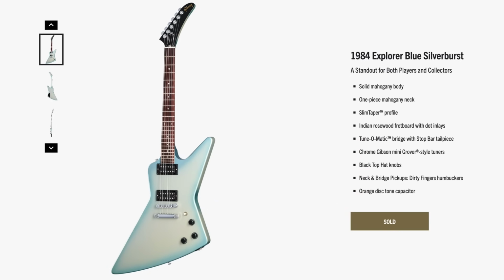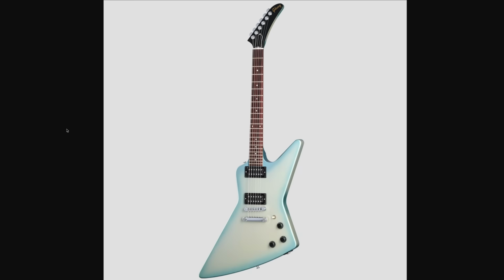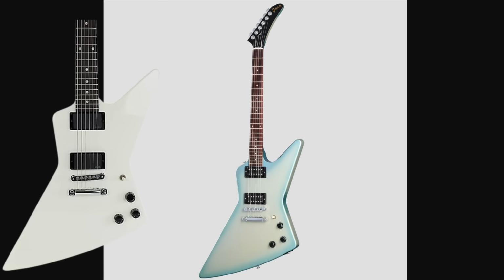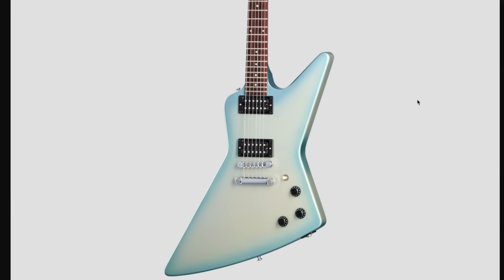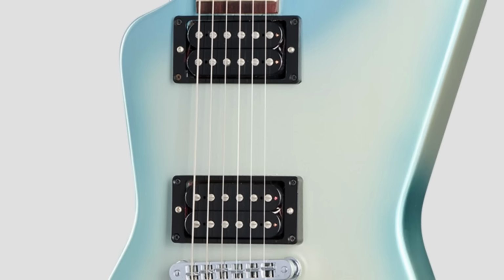But our next one here had me throwing money at my screen. Look at this. Custom color 1984. They called it Blue Silverburst. So the 80s was a beautiful time for Gibson Explorer lovers. They had so many different variations, from the E2 to the regular style, and then you get your 1984 style. This one, we're just rocking the regular 84 style. It's got the triangular layout, toggle switch right here, no pick guard. Looks like we've still got the stock Dirty Fingers pickups.